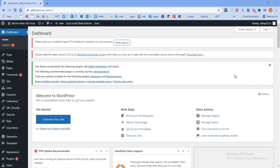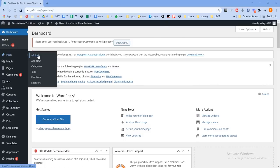Of course, after you supply correct credentials to the login form, and once you are logged in, you will see the interface like this. This is the back end of your website, right? As you can see, this is Bitcoin news, this is our website, and I want to create a new post. Okay, so I will go to post.